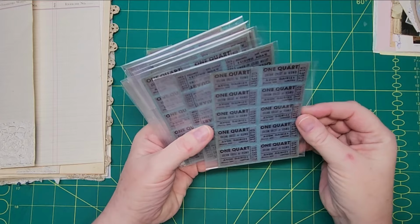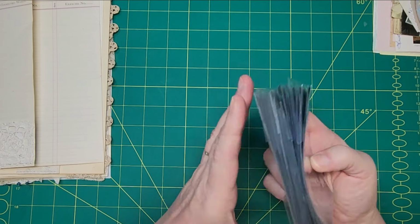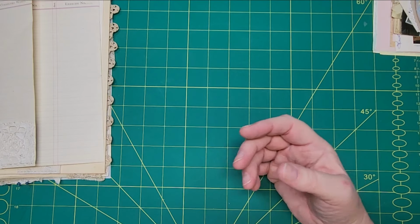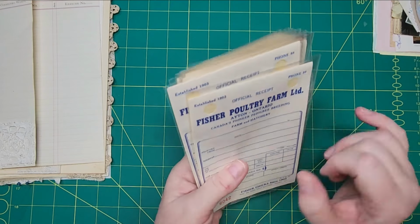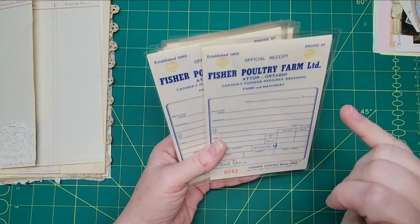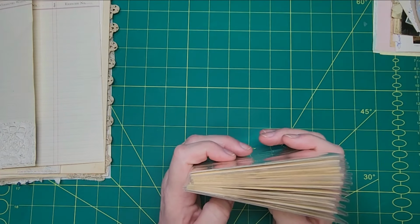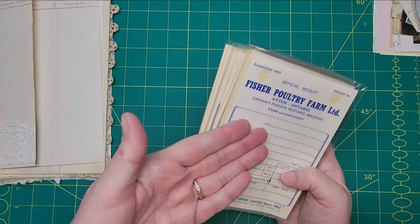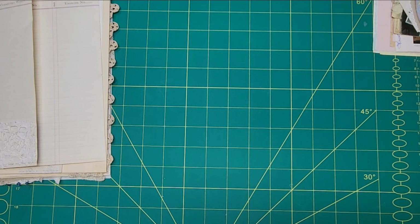Milk tickets. Phone number is 106, so if you want to give the dairy a call. And I also have these receipts from a poultry farm. The phone number is 84. So there's the white copy and the canary copy. I want to say there's five, so a total of 10 pieces of paper, but five full receipts. Okay, enough of that. Let's get to work here. We got work to do.